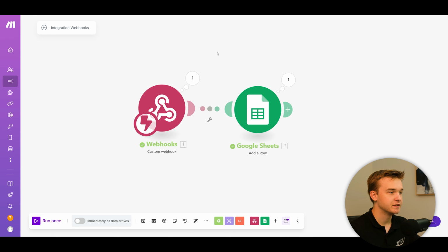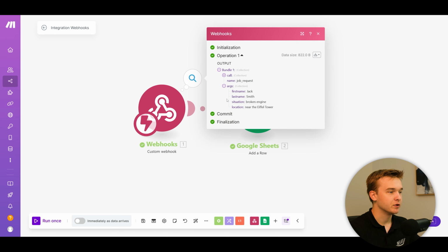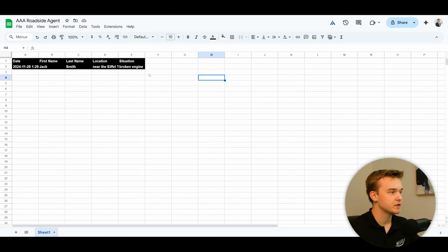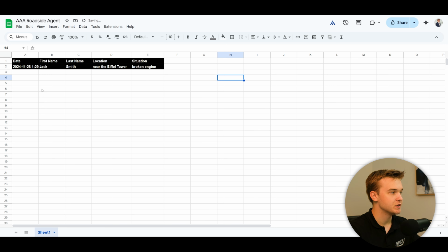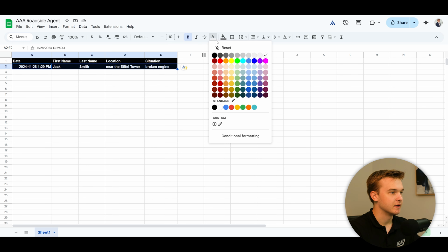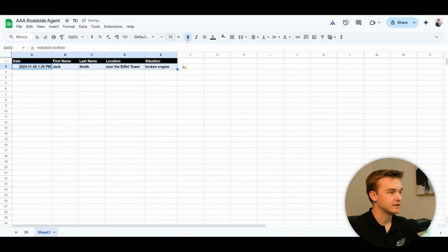But our call information did come through. We've got the webhook that has triggered. Have a look at the arguments and we can see all information properly formatted there. Have a look at our Google Sheet. Request went through properly. Go into the Google Sheet, and here we are. So we've got all of our information with the date and time. We've got the first name, last name, location, and situation. We can obviously format this to make it look a little bit nicer as well. But yeah, that's essentially how it works.